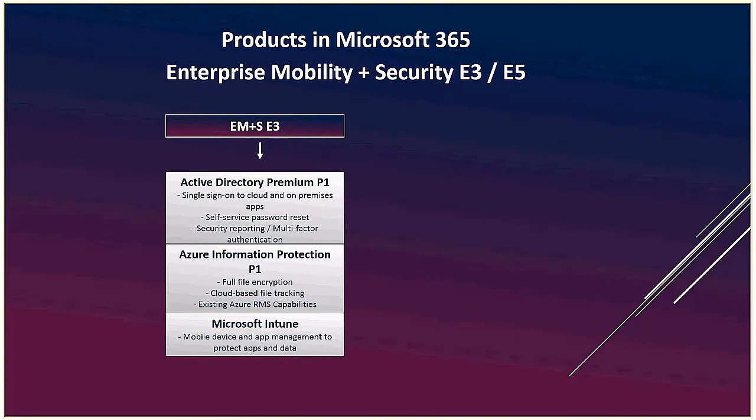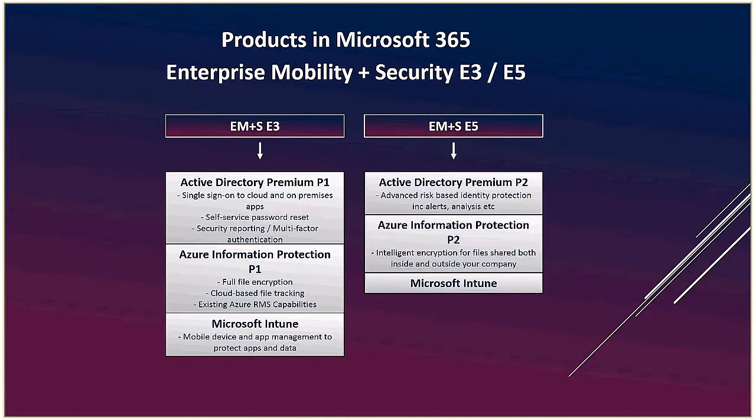In terms of EMS E5, Active Directory Premium P2, Information Protection P2. Intune is always the same. Okay, there's only one version of Intune. If you've got Intune, you've got Intune. You can do all the features with it. Active Directory Premium P2 and Information Protection P2 are more like automated services compared to the P1 version.